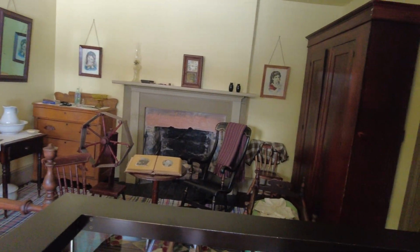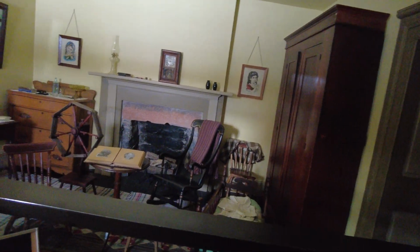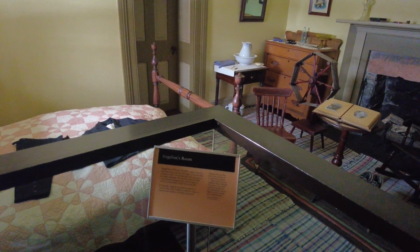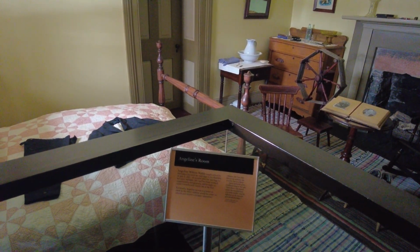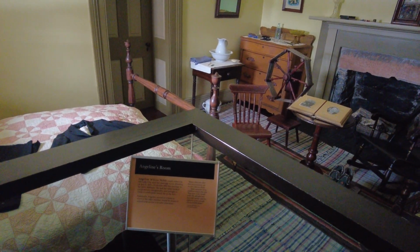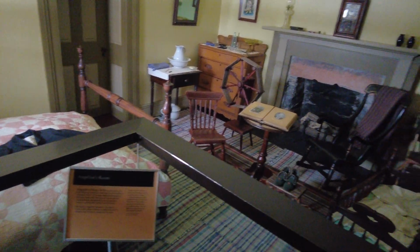This next guest room was Angelina's room because Ira Hinkley actually had two wives, Angelina and I forget the other one's name, but we'll see in a second. So they had this room, and then the room to our right was the children's room, and then the final room was the other wife.